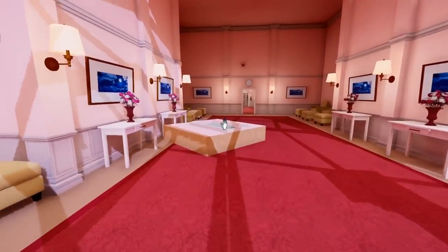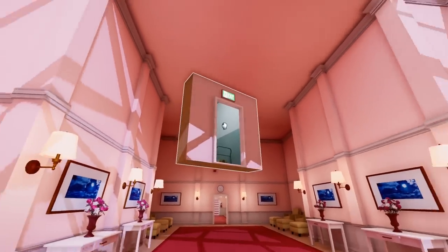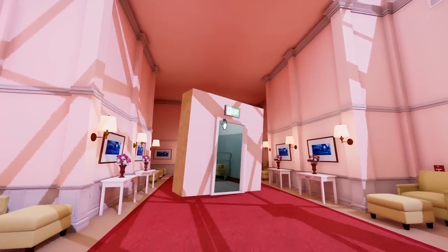Okay, let's get rid of that. I want to have a very big door, so I'm a very small boy.